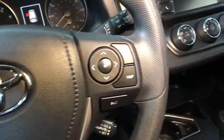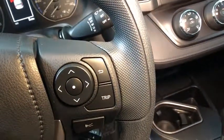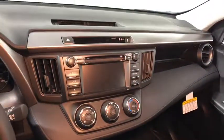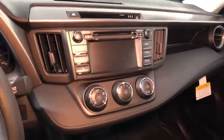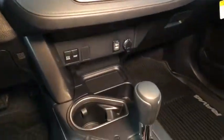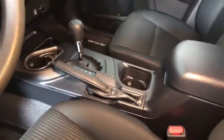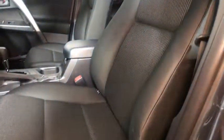Here are some of this vehicle's great options. Traction control, dual airbags, power steering, four-wheel disc brakes, electronic stability control, CD player, power windows, trip computer, rear window defroster, remote keyless entry, tachometer, brake assist, panic alarm, overhead console, rear window wiper, driver vanity mirror, front reading lamps, front bucket seats, tilt steering wheel.